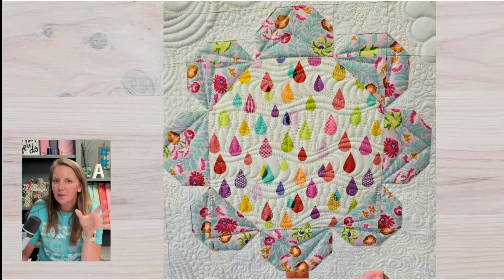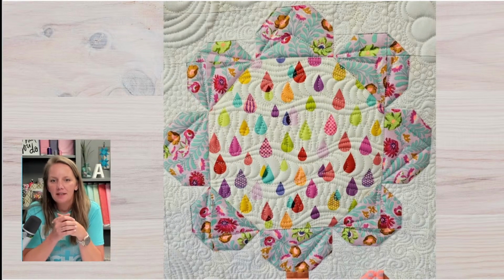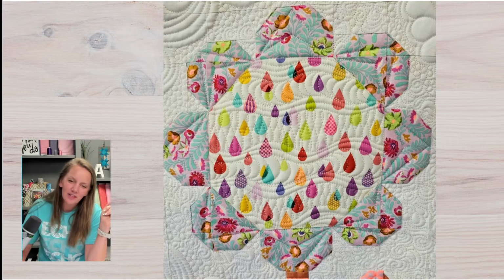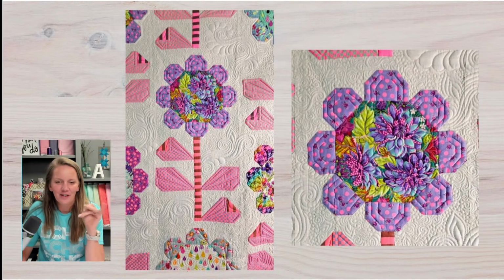And even though it's a block, some of them I quilted with background designs. Like this is kind of like an edge-to-edge design because it's so pretty and they're nice and big. So you can see the geometric in the petals. I took a lot of pictures of this quilt, but there was a lot of stuff to look at. So you can see here some more of that detail.